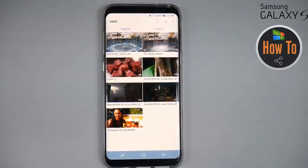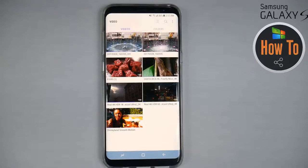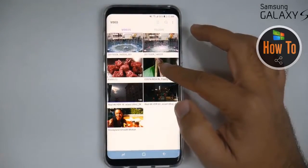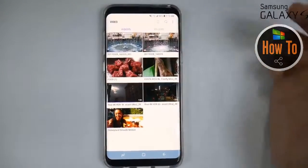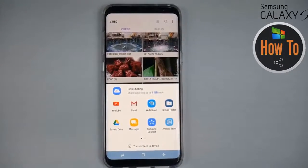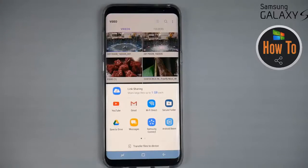Now, for this next feature, it's a feature that people really don't know about, but it's such an important feature if you own a Samsung smartphone, and it happened in last year's models, and it continues onto this one, and that is sharing huge files over text message or Gmail or whatever you want. You just hold this down, hit share, and do link sharing. Link sharing can transfer files as big as 1 gigabyte. This allows you to keep the storage that you have and the quality that you have of the video, and still be able to transfer it via which way you need to.